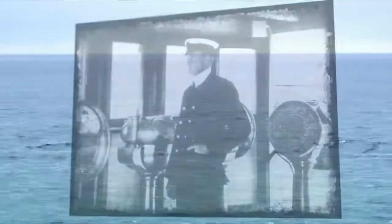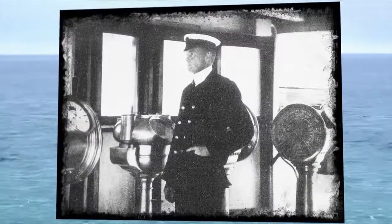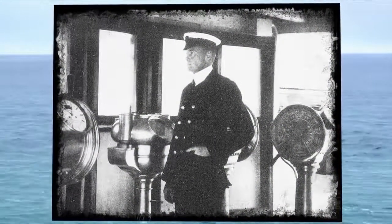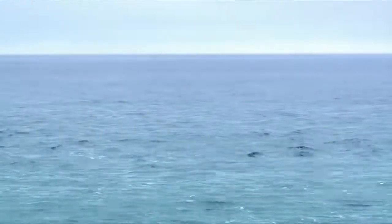Titanic's second officer, 38-year-old Charles Lightoller, is also thankful for the fine weather. From the moment we left Belfast, we had marvellous weather. It was as smooth as the proverbial mill pond.